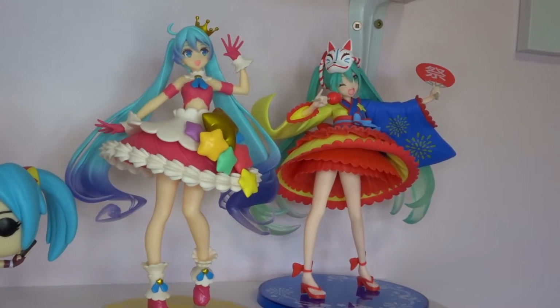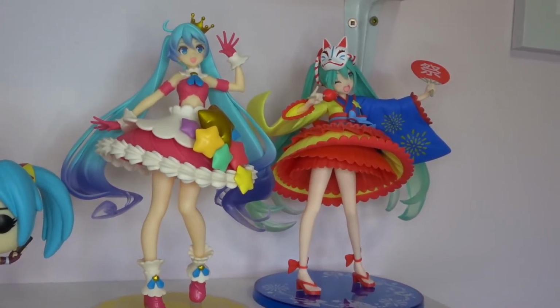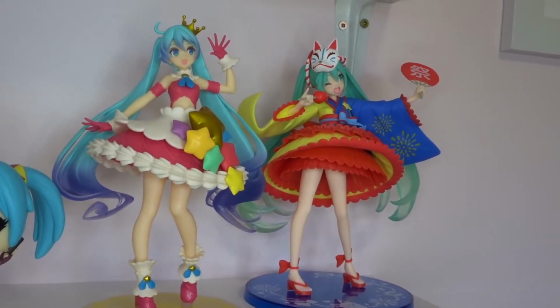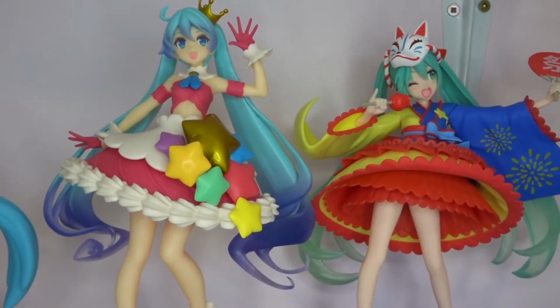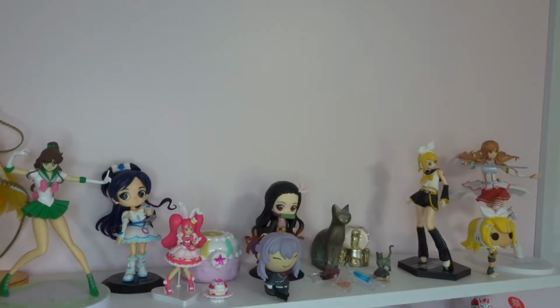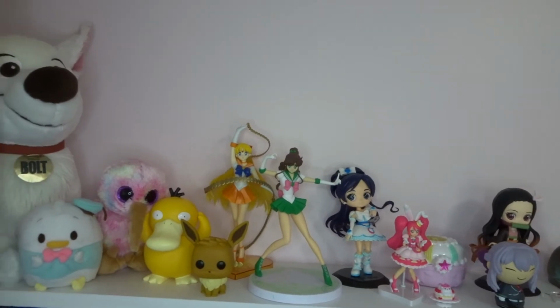And then on the end here, we have my Taito Prize Mikus. I love the Taito Prize Mikus so much. I'm a real big Miku fangirl. And I know Miku has a lot of figures, but I just think these ones are so unique and I love them so much. Fourth shelf here is just some more figures and odds and ends and such.